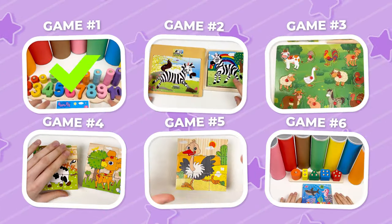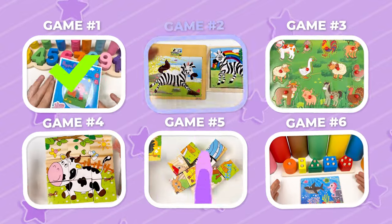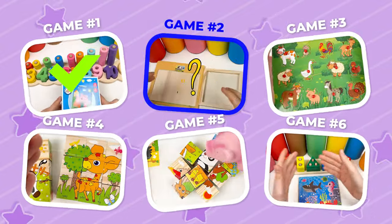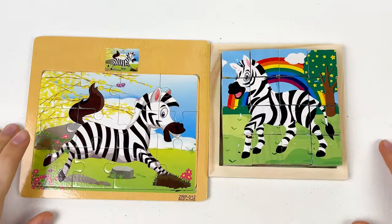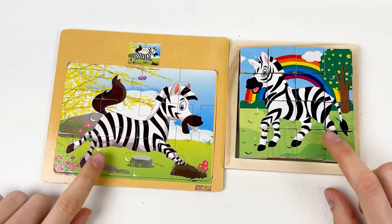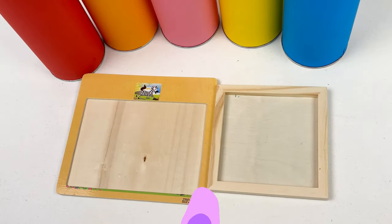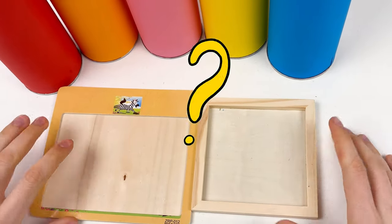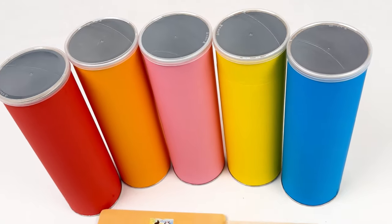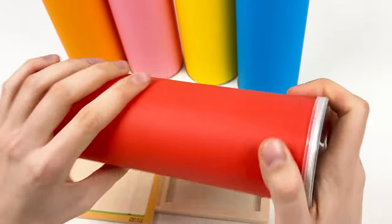That was amazing. And our next game is game number 2. So let's start. Today we're gonna solve the mama zebra and the baby zebra. So let's start. Oh, where did the puzzles go? And we have beautiful crayons. So we're gonna pick this crayon, the red one first. And we're gonna open it. Okay, let's do it.